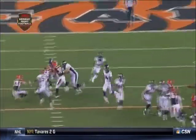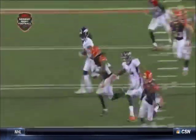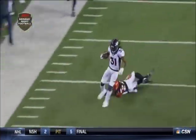Did Extraordinary Guff look a little nervous? Oh, he was fine. A little bit, maybe? Anyway, switching to the gridiron. About time.